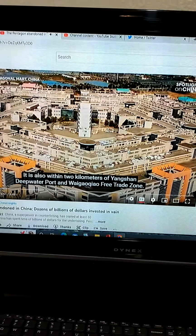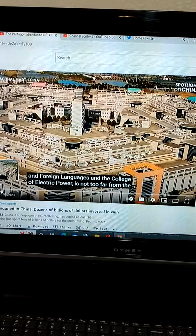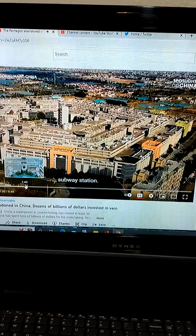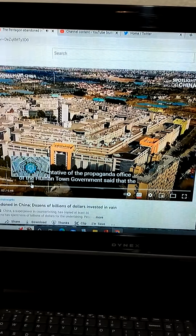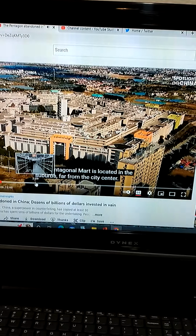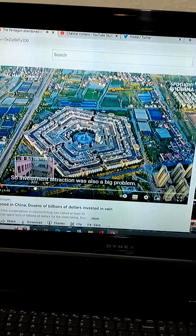Weigao Free Trade Zone. The Nanhui branch, which has colleges and universities such as the College of Business and Foreign Languages and the College of Electric Power, is not too far from the subway station. How can it be so deserted? A representative of the propaganda office of the Huinan town government said that the Shanghai Pentagonal Mart is located in the suburbs far from the city center, so investment attraction was hard.